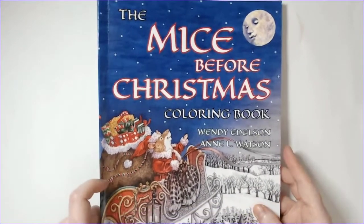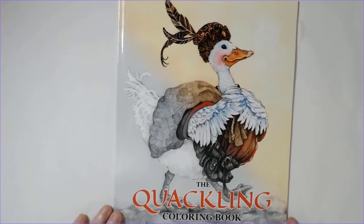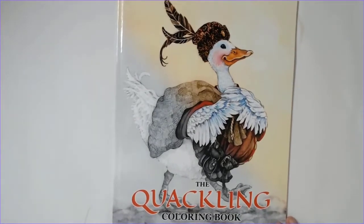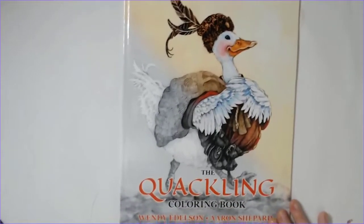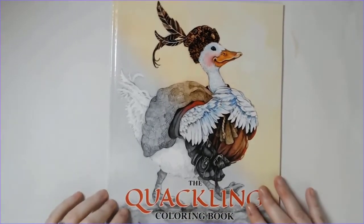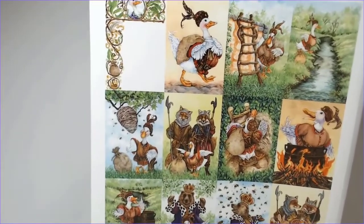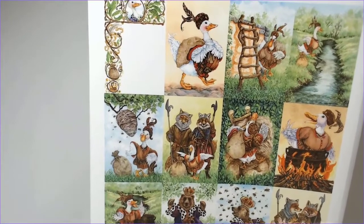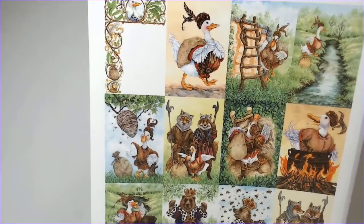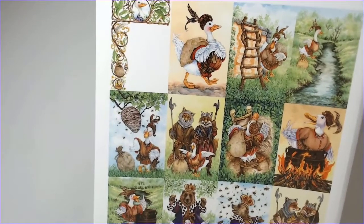So the Mice Before Christmas. Then we have the Quackling, which I absolutely love. These are all great. I am geeking out so bad right now. The Quackling. Here's some of the pages in the back. They've got some little fox buddies in here, which I think's great. The one with him in the pot is a little disturbing. Like somebody's trying to cook him.